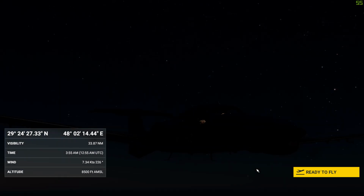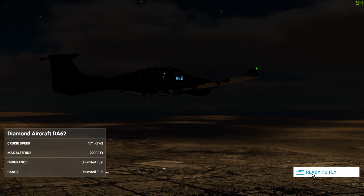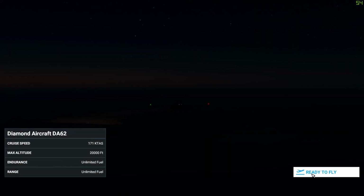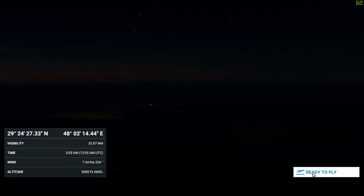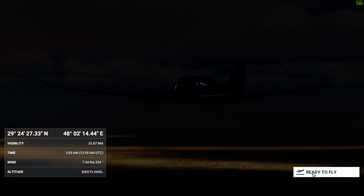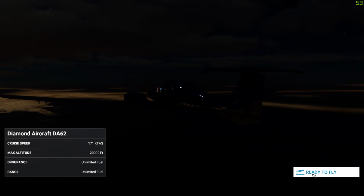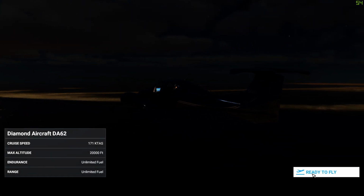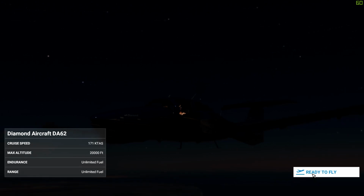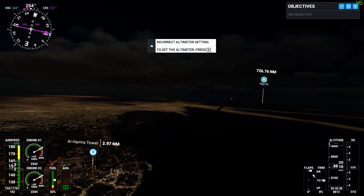What's the weather like? Well, it's dark because it's nighttime. Oh, wow, look at that. That is brilliant looking. Is that just from the... wow. Okay, I may have to fly normally for a bit just because it's so well lit.